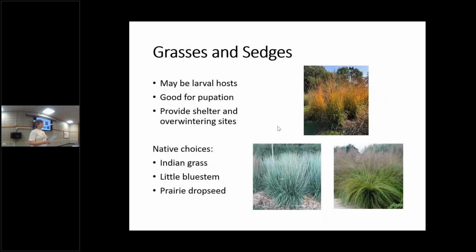Butterflies like grasses and sedges. Some of them may be hosts for the larvae to live on, but even better, they're good for pupation because they have places where that caterpillar can hang itself up and turn into a pupa. And there's also a lot of shelter, and at the base of these plants, a lot of sites for the pupa to overwinter and come out the next spring.